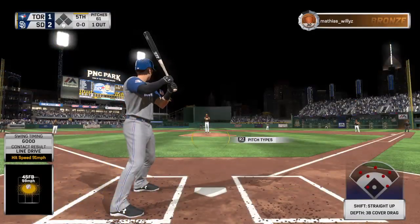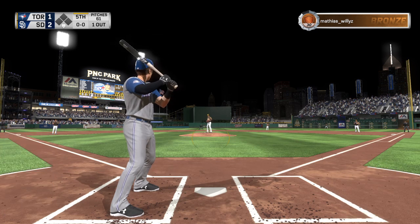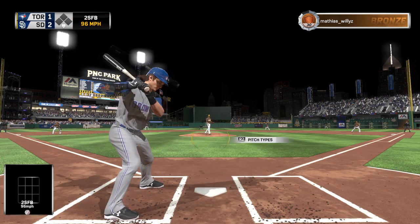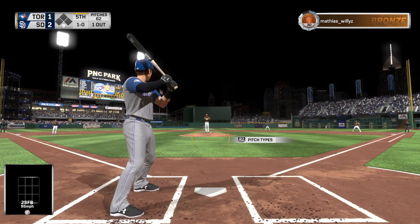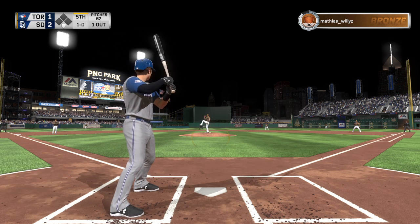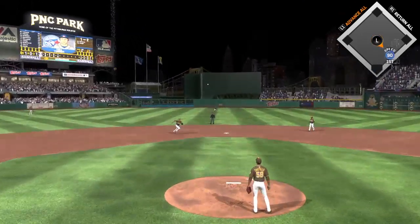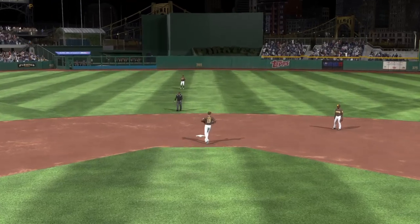The speedy Trea Turner digs in now. A hit in 2 tries so far. And no swing, apparently. Ball 1. Tried to hold back, but this is popped up. And he'll squeeze this one for the second out.